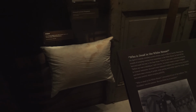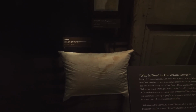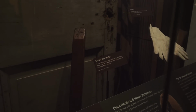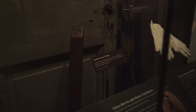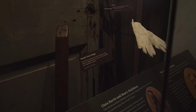Holy smokes. This is the pillow that was used to prop up Lincoln's head over at the Peterson House after he was shot. And you can still see the blood stains on it. Holy smokes. And this is a piece of wood from a music stand that Booth used to wedge the door shut for the door that went to the balcony, and you can see the door right there behind it. Wow.